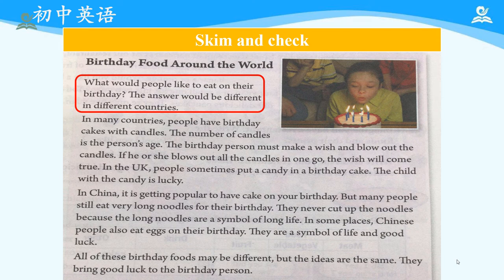What would people like to eat on their birthday? The answer would be different in different countries. These sentences in the first paragraph introduce the topic of this passage. And by skimming through the whole passage, we get to know that the second and third paragraphs talk about birthday food in many countries, in the UK, and in China. And the last paragraph is the conclusion of the topic. It goes, all of these birthday foods may be different, but the ideas are the same. They bring good luck to the birthday person.